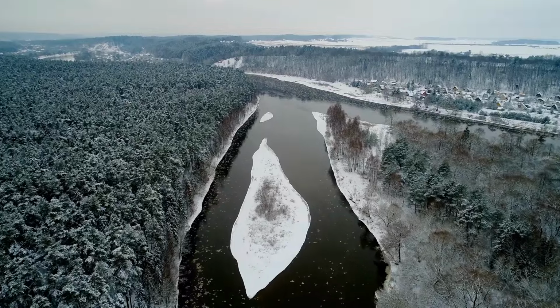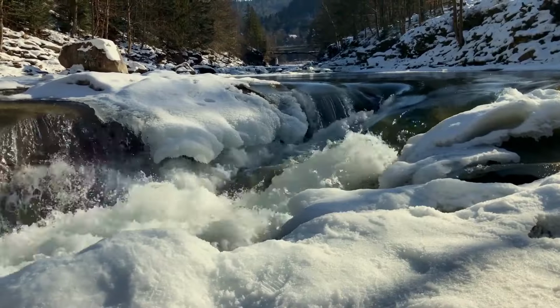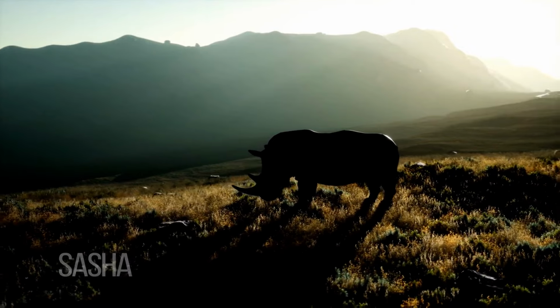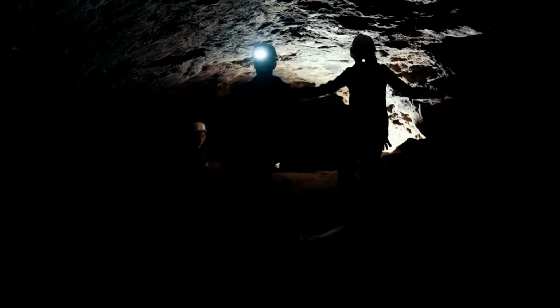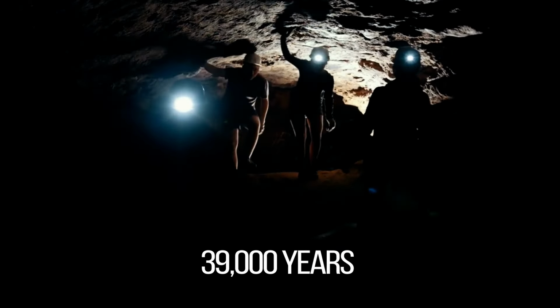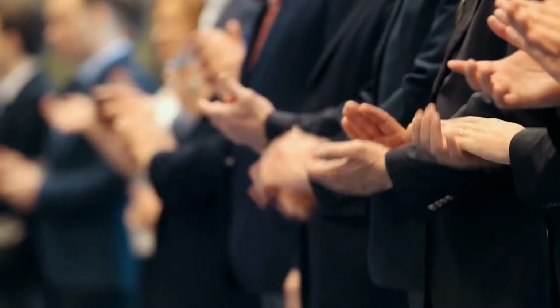At a gold mine in Siberia, a businessman was examining a nearby river when he noticed something interesting in the frost. It was a small woolly rhino calf that was later named Sasha. The woolly rhino has been extinct for 15,000 years. It's thought that Sasha could have been frozen in the ice for up to 39,000 years. Sasha is unique because it's the only full-body woolly rhino to have ever been discovered.